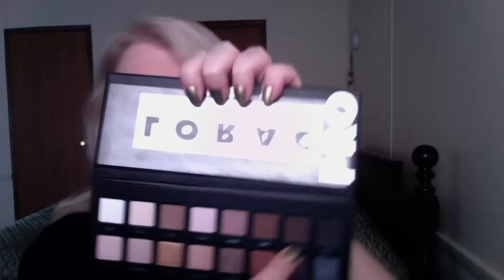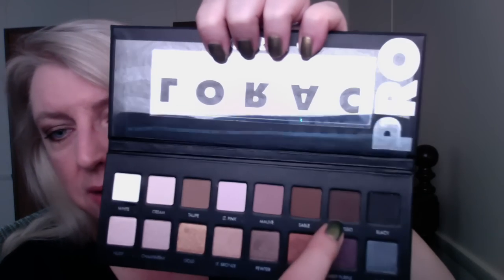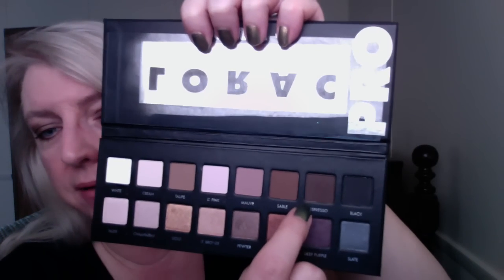And then for my outer corner color, I used Espresso, which is just a nice straight up dark brown color.